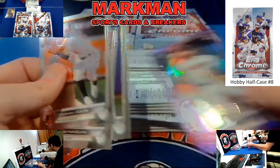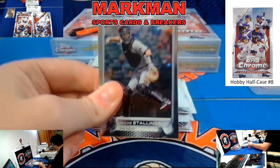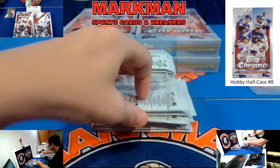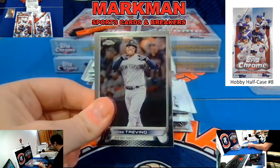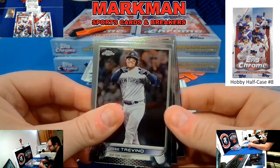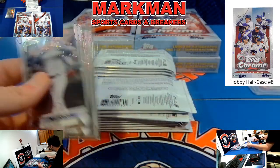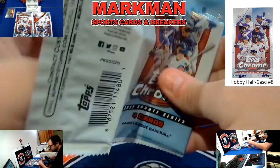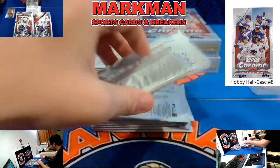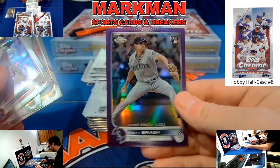Gabriel Arias debut, purple. MJ Melendez for the Royals, purple, nice. This is half case number 8. Lodolo, JJ Matevich. I'm an Astros fan, and I always have a problem saying that guy's name. Stephen Kwan, Joe Ryan. So here comes the purple rookie. Hunter Green, Matt Brash. So here come the purple rookies.